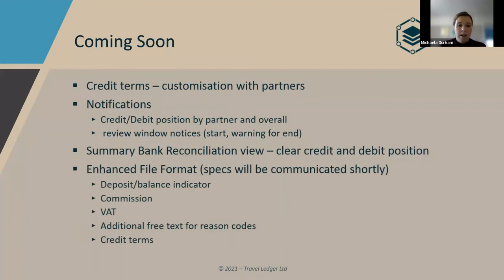We also have our enhanced file format. So we will be communicating that with you. The specification around the enhanced file format will be shared with everybody by email soon. But some of the things that we're including in the enhanced file format: what else are you going to be able to submit as part of your files if you choose to use the enhanced file format. Firstly, just to point out that the enhanced file format is going to be optional. You are going to be able to continue using the file format that we have. You don't have to deviate and change from that.